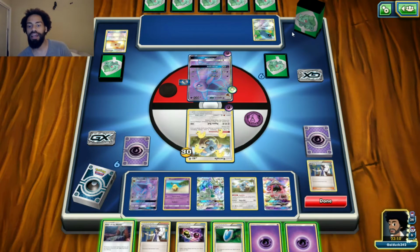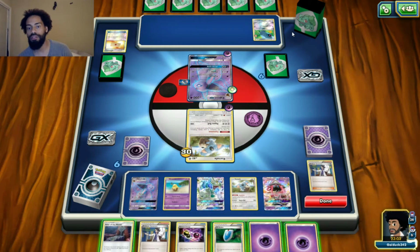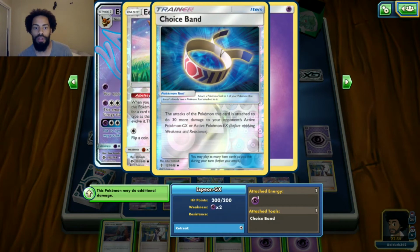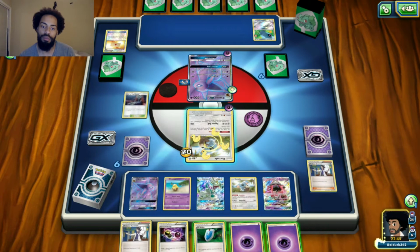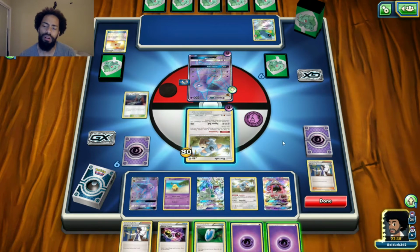So Choice Band Espeon can hit us for a crap ton. So it's going to be 30 plus 30 and then times 2 for weakness. I think this is before applying weakness. So maybe it might be better to either stay in. Let's play the Altar of the Moon. Either stay in or maybe use Drampa. Maybe a Big Wheel. Maybe Big Wheel might be cool.